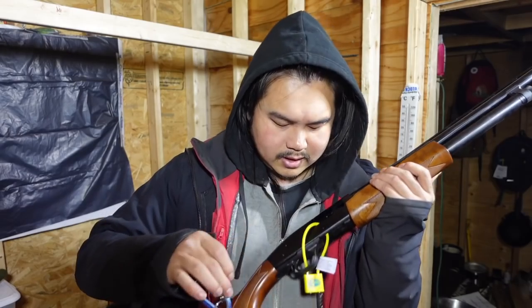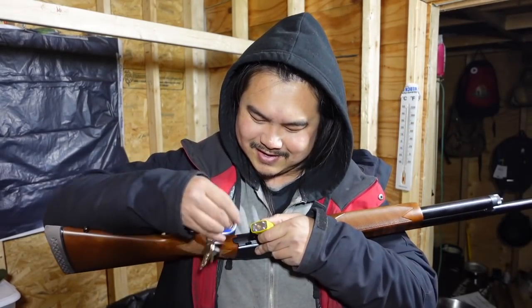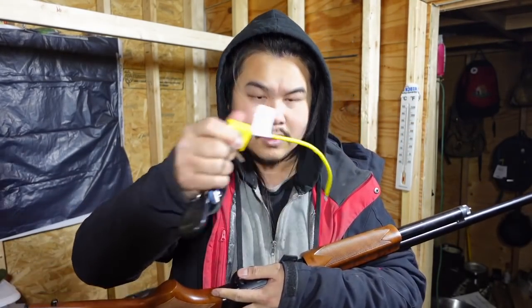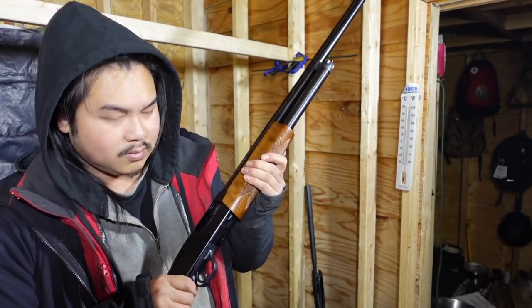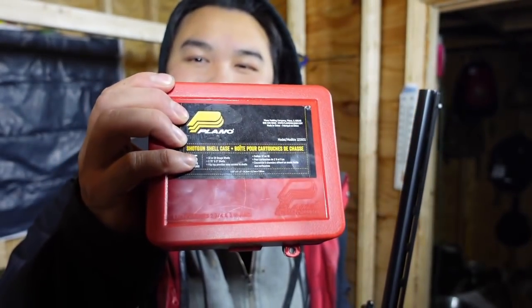When I first got this, I was pretty frightened of it. I was scared to load ammo into it and then unload it and everything. Let me show you how I do it. Gotta unlock this first though. There we go.